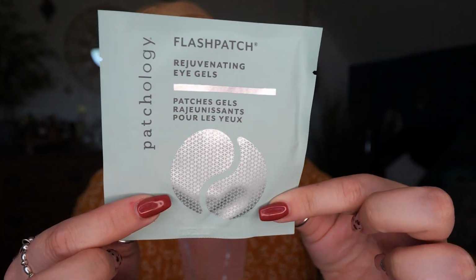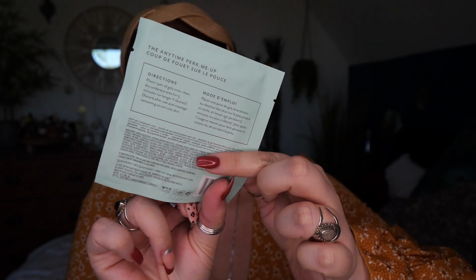Then we've got Patchology. This is FlashPatch Rejuvenating Eye Gels, a set of 2 for your under eyes. Then we've got, which sounds amazing, Hair by McKnight. This is Lazy Girl Biodegradable Hair Cleanse Cloths. Refresh fringes and hairlines. And there's 20 cloths in there.